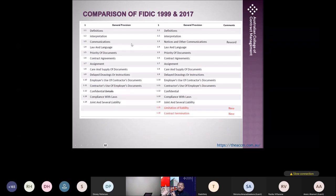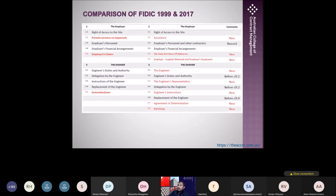Right, if you go to the general provisions, clause number 1, the major changes are that communication has now been revised to notices and other communications. Now I'm going through these headings first, and then we'll come to the detail of FIDIC 2017. We will compare 99 and 2017 in the same way. Limitation of liability, previously it was, I think, in clause 4. They have now brought it forward into clause 1. Contract termination, another new provision they have brought to clause 1. The employer-supplied materials and employer's equipment, I think it was in clause 4 again, they brought into clause 2 now in 2017.